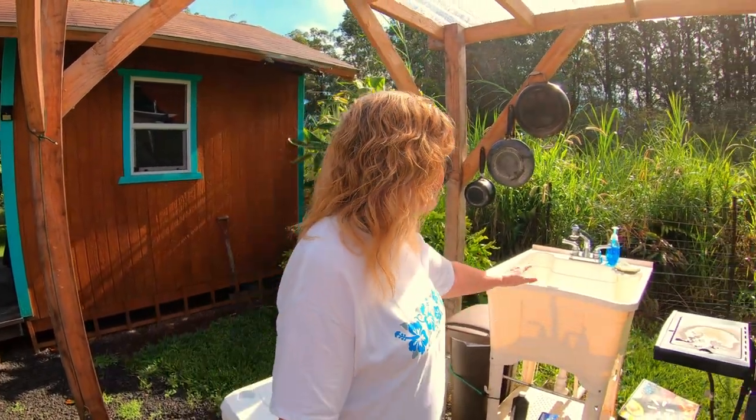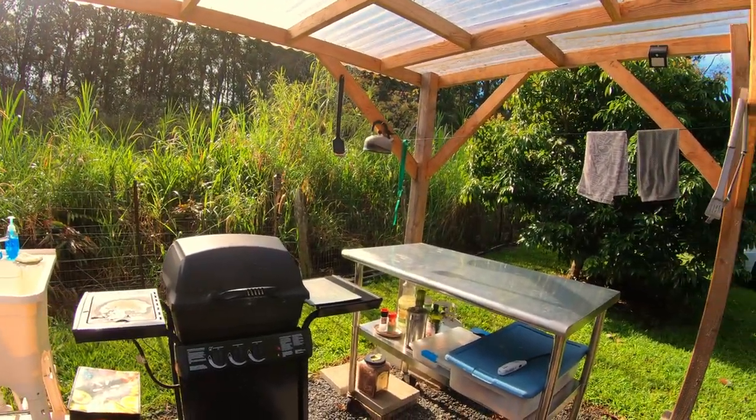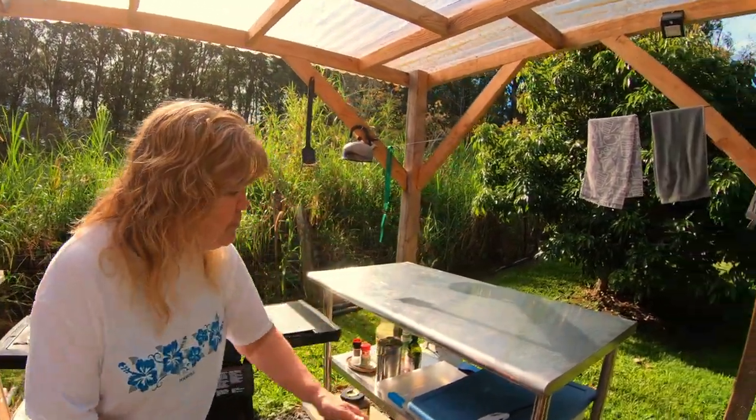Not that expensive. You got a sink, you can wash your hands, wash your dishes, great barbecue grill. It even includes a place for food prep.